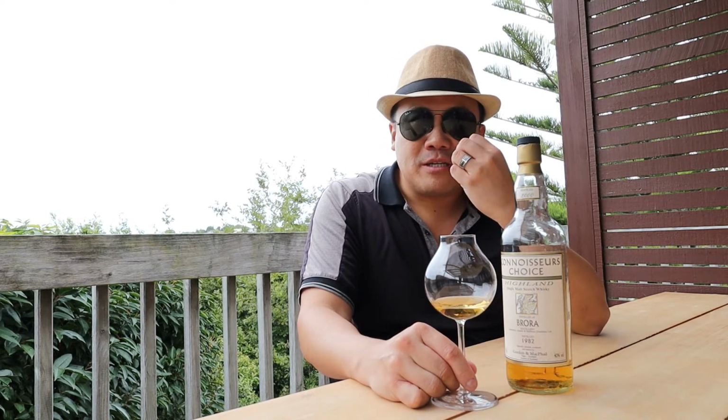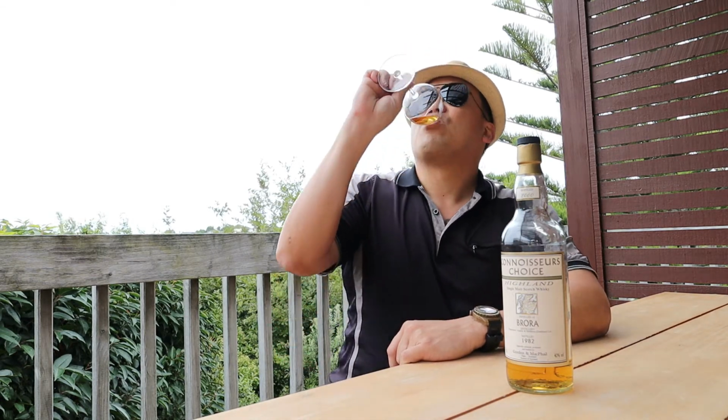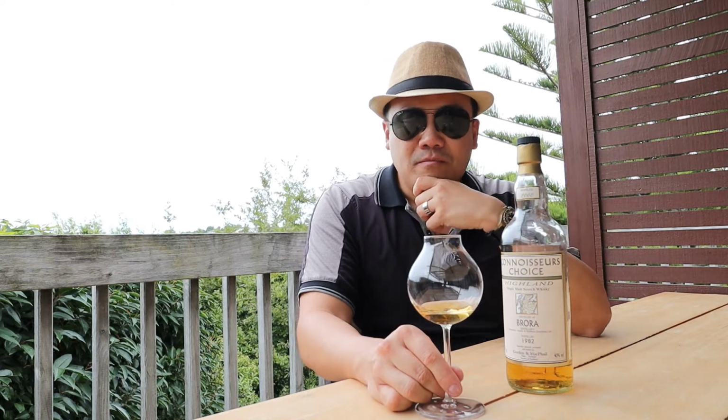The nose is very sweet, but not sweet at all. Not too sweet, shall I say. You get hit with a sickly sweetness, and it gets cut off very quickly. It's definitely got some fire to it. You can definitely get that soot, that candle smoke, wood smoke. That's what I associate with coal smoke, shall I say, maybe.